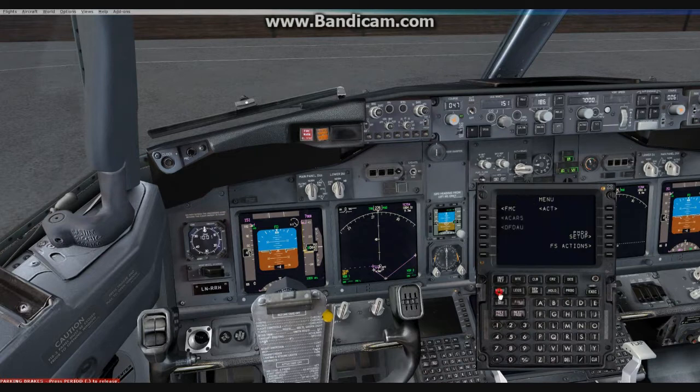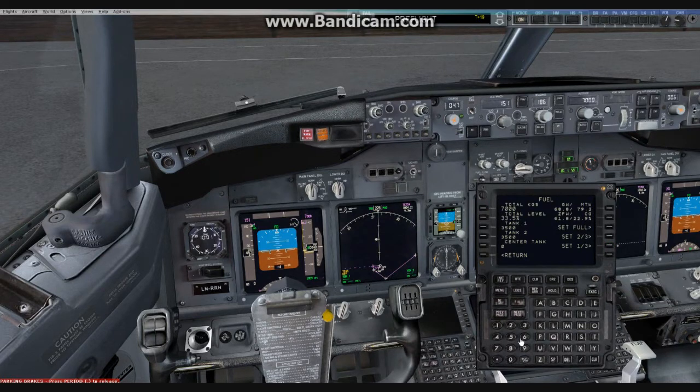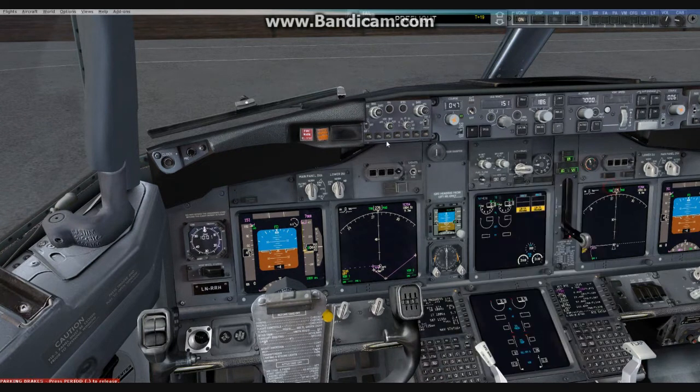Hey, I'm back from the walk around. Everything's looking good. Okay, great. Gonna change the fuel a little bit, we can actually go 6.2. So it's 68.8 instead. 68.8. So now you can see we will have about 2.4 tons left in our tanks when we land.